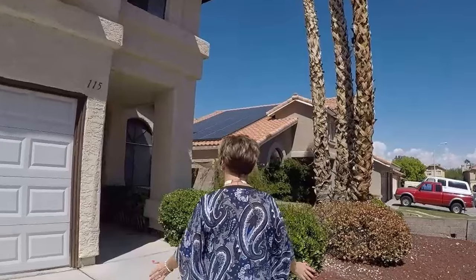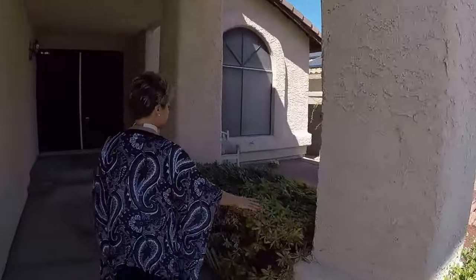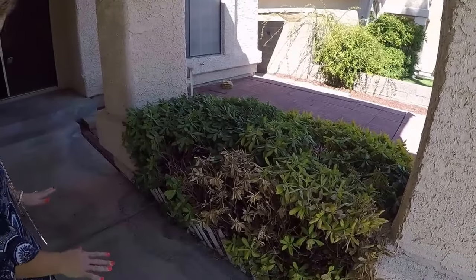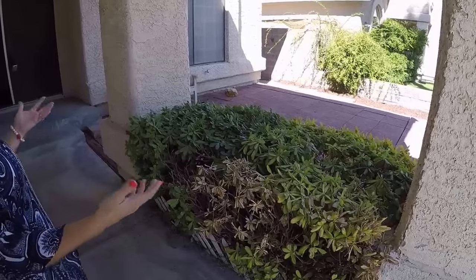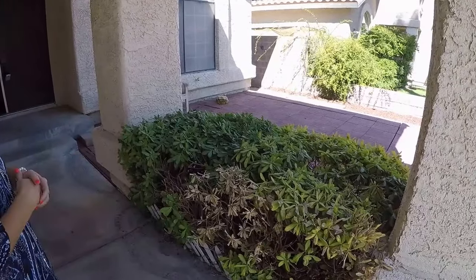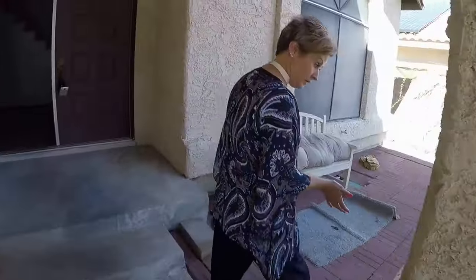Okay, up through here, strong possibility that we are going to want to remove this set of plants. You can see the damage it's caused to the concrete. It's not doing well here, but I will talk to the landscaper and make sure that that's an easy removal.